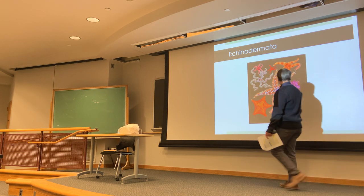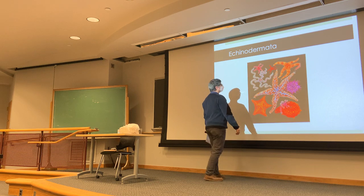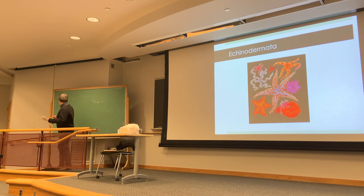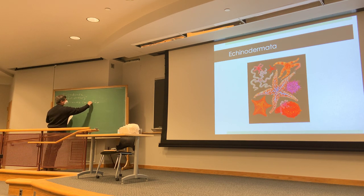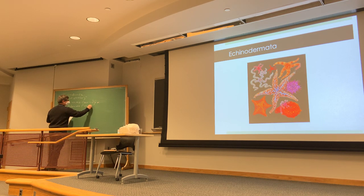So we have echinoderms. We have sea cucumber here, brittle stars, asteroids, urchin. We don't have any crinoids. But the group includes five extant classes. Sea lilies, Asteroidea, and Asteroidea literally means stars, sea stars.